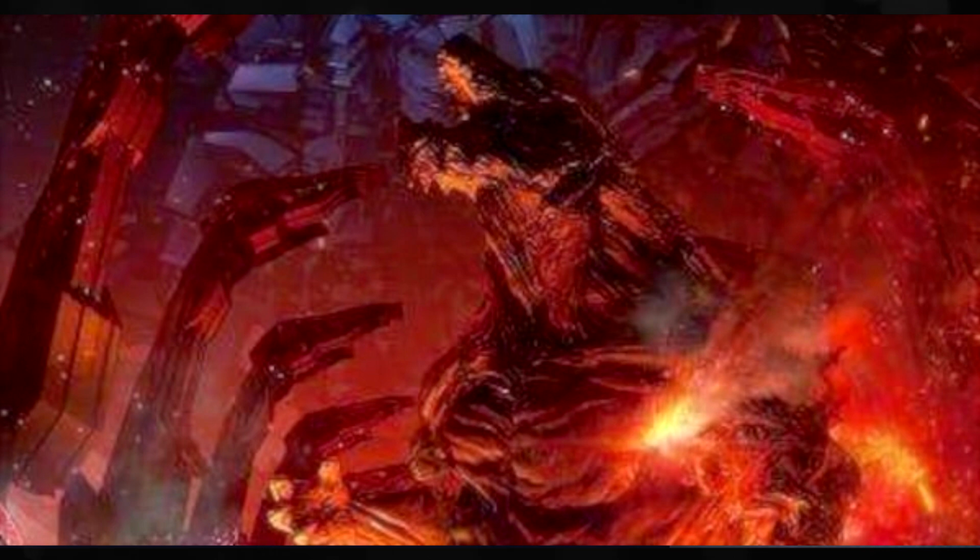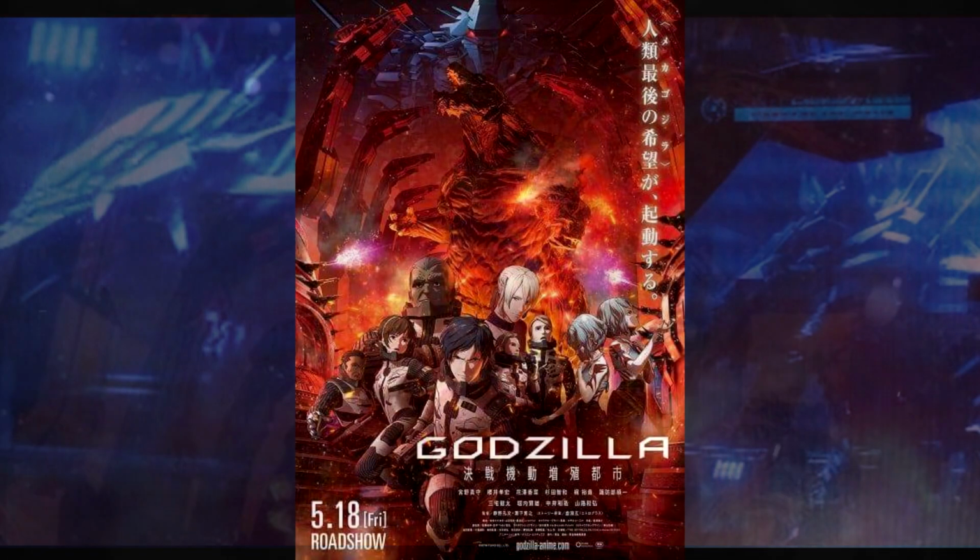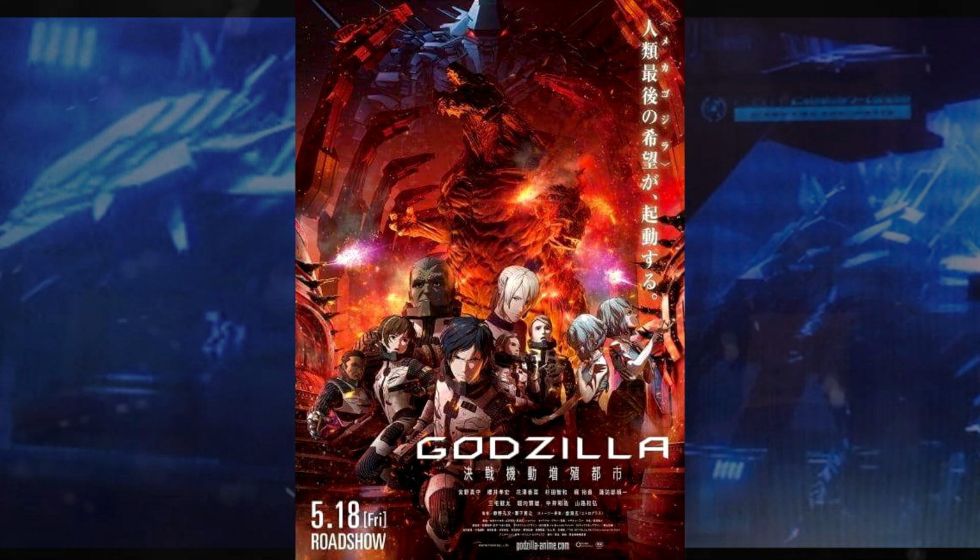I think this is definitely way better than the posters we got for the first film, and way better than the teaser that we got at the release of the first film. So super cool. Hopefully we get a new high-res release of this sooner than later. I'd like to see that, but for now we have to just go with this lower quality one. But God, this looks so cool.